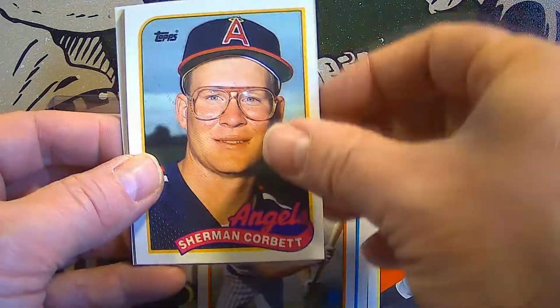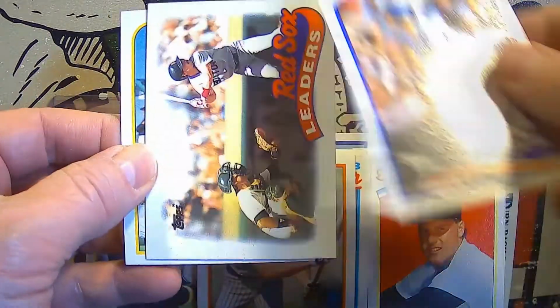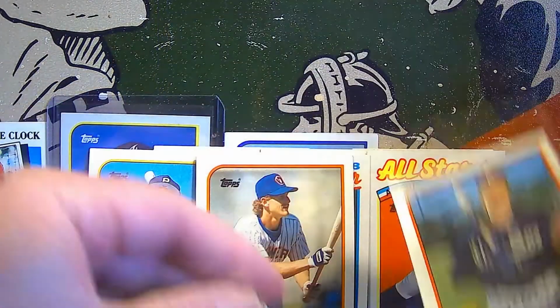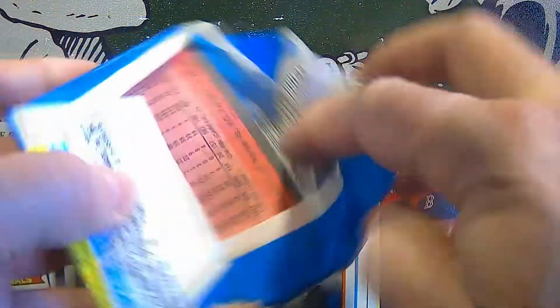There's Leary, Corbett, Todd Worrell. Spike Owen. Hamilton, Reds leaders, Dave Meads, and there's another White Sox player, Dave Gallagher, to put on the White Sox stack. I don't think I missed any others in there. Nope. Right, we are on to pack number 8.